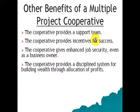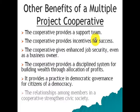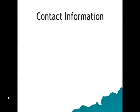And the cooperative provides a disciplined system for building wealth through allocation of profits. It provides a practice in democratic governance for citizens of democracy, and the relationship among members in a cooperative strengthens civic society. Now I'm going to be doing more videos on this multiple project type cooperative, but we'll leave those until later.